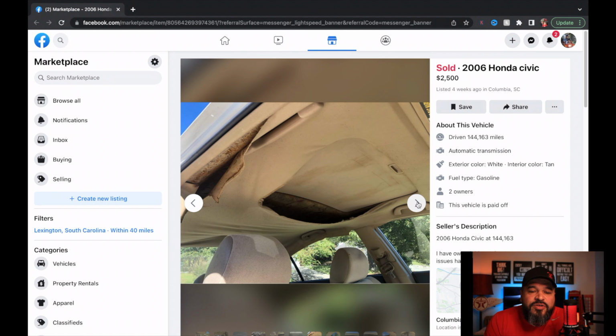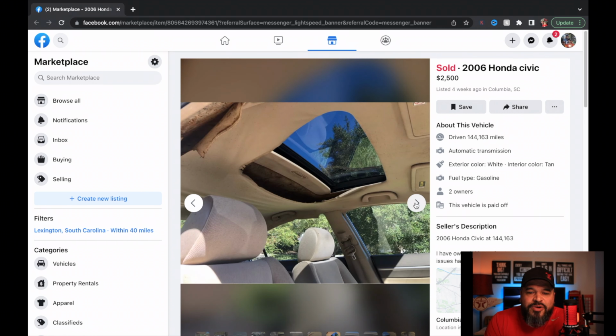It was getting a little bit of water coming into the car when it rained heavy, and I knew exactly what it was from experience. Seeing that sunroof there, I knew that the drains were clogged, and that was one of the first things that I took care of when I purchased this car.